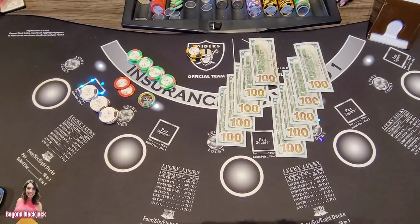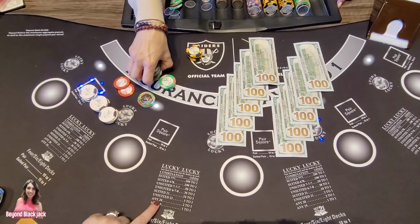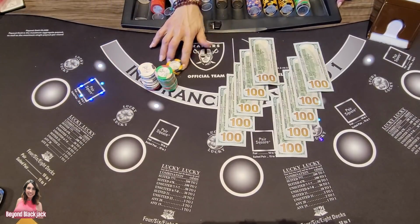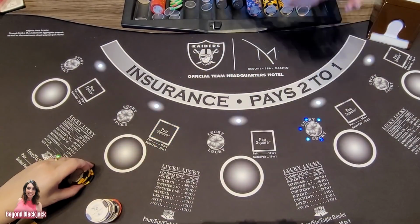Either way, you can see the entire table. Yeah, it does look good. You can see a lot of it. I like that you can see the payouts. Yeah, I'm using Danielle's hammer stand, so it's got a really good angle. I'm sure you guys would like that.